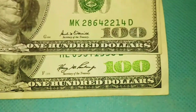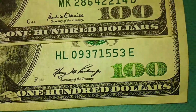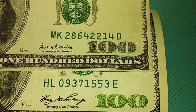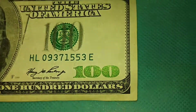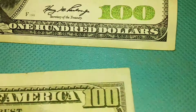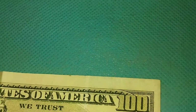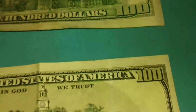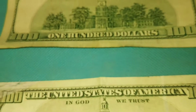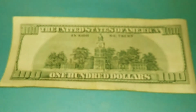We'll go ahead and compare like this. Fake to real. Thicker. Now we're going to move on to the back. This is where it gets fun. Now, I can't show you the watermark because of lighting problems. But the watermark looks like somebody drew a cartoon on it. It just doesn't look right at all.